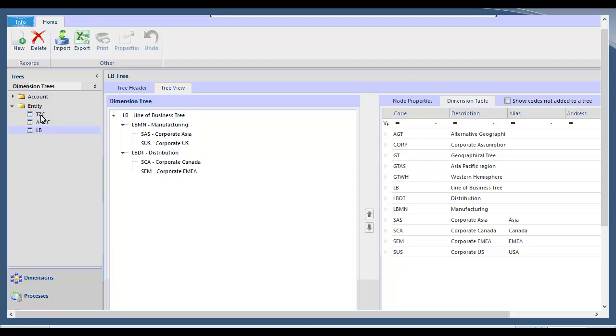That may not be the case in practical sense, but we'll see that from a roll-up perspective. Now here we see the geographical tree, which could be another way you roll up, and you could use any of these trees as you run the reports once you've created the report.